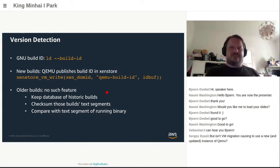We might have older builds at the time. So in EC2, we have been operating servers for a long time, and we added this build ID feature somewhere in the middle. That means we already had lots of processes running in the fleet that didn't have the build ID feature. So in order to determine the version running there, we had to use a trick. The trick was that we built our own poor man's version of build ID detection by looking at our old builds in a database.